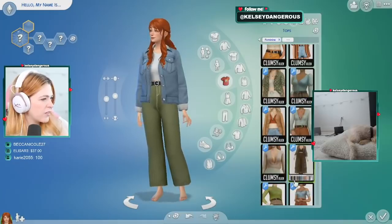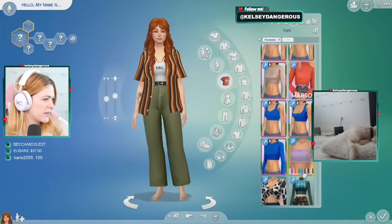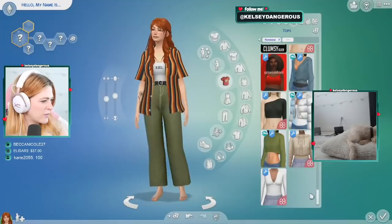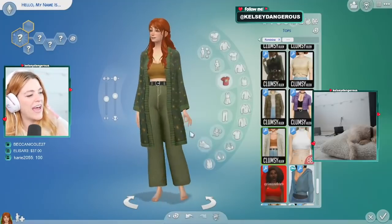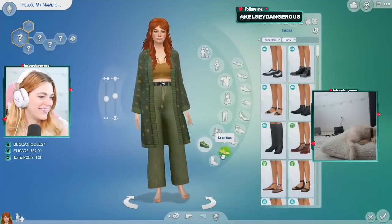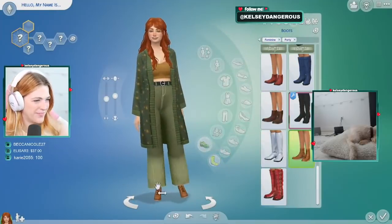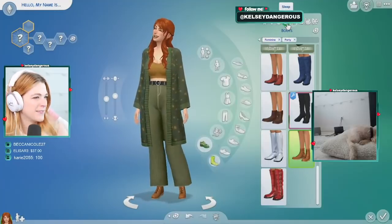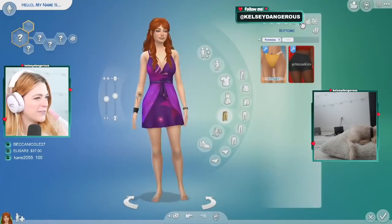Where is the long, kind of flowing one? I have another one of those where it's like a sweater and it's long. This one. That looks great. I like all that together. Yay. No more things I have to do. Here we go. Perfect. This is her casual look for party wear.